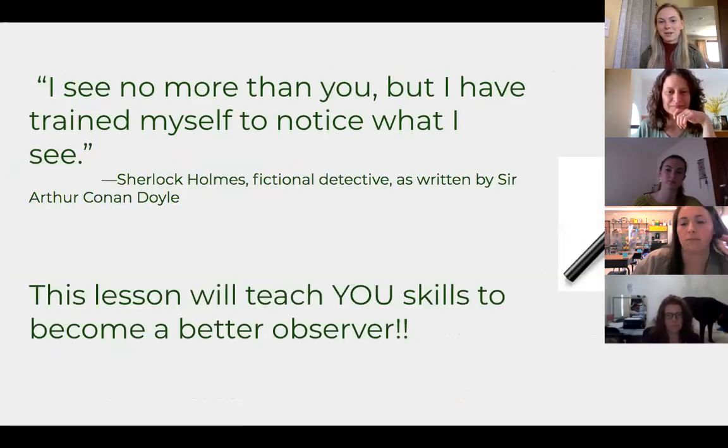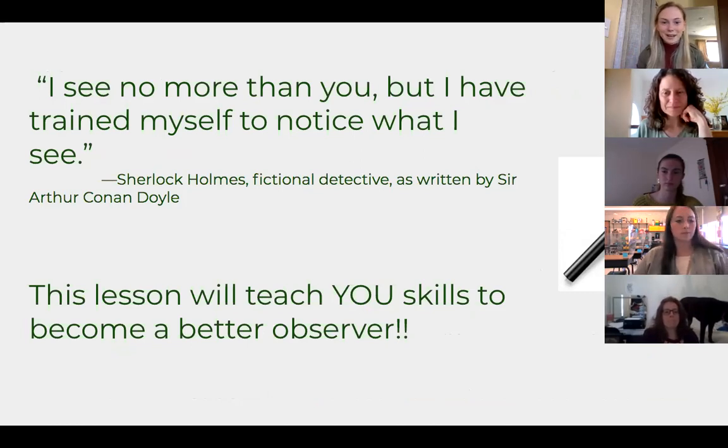Yeah, so really the point of this activity is to help students think in a way that will help them to notice what they're observing more and to be excited about what they're observing. So this lesson will hopefully give students skills to become a better observer and therefore a better scientist.